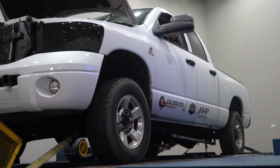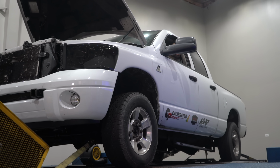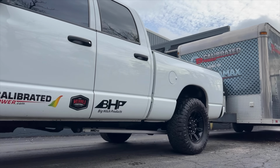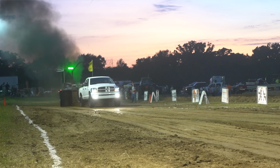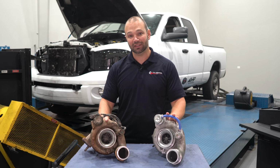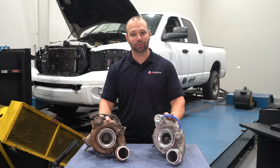This is the whipping boy behind me. This truck, 2006, big fuel system, engine that's taken king of the streets and sled pulls and whatever else, so things built to the hilt. Plenty to take care of testing these stock appearing turbochargers. So that is our plan.